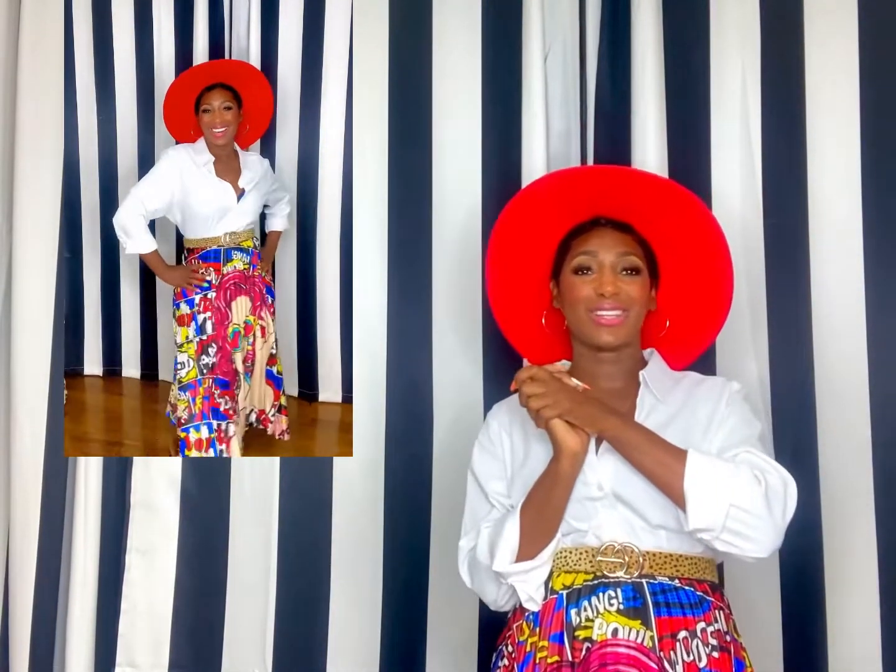Y'all, look at look number two. I love it. I think it's super duper yummy. Okay, friends, what do you all think of look number three? This is ridiculous, right? How did we get this look with this basic white button-down shirt?